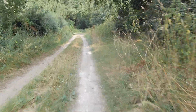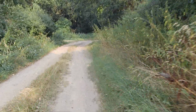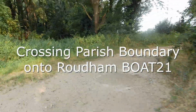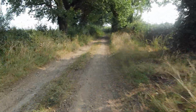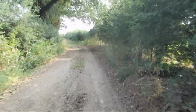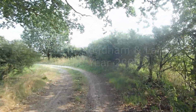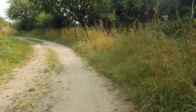I have got a map with me, so I've printed off a piece of the map that was online. So hopefully we'll be alright. Right, it should swing to the right and then round to the left again. Not a great deal to see. Just fields. But at least we're off the road. Ain't got to watch out for cars. Maybe the odd tractor.